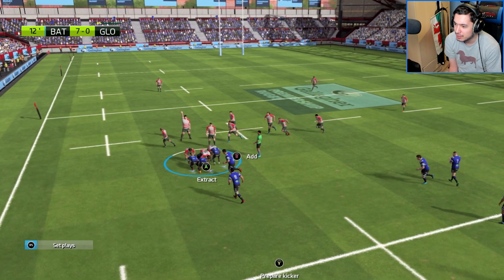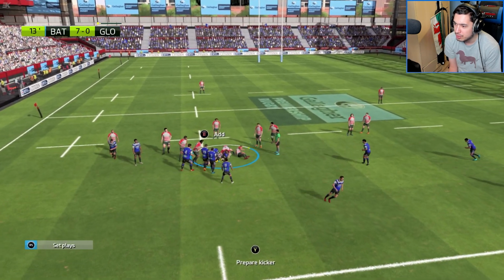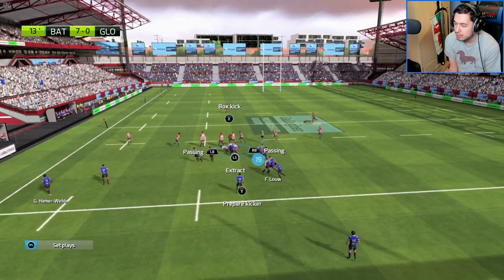It's getting there. The ball is kept by Bath. There's Mercer adding extra bodies. They nudge forward, control from the number 8. Can go wide. It's a ruck. He's tackled again, wrapped up. They've managed to keep possession of the ball.